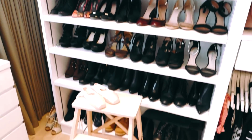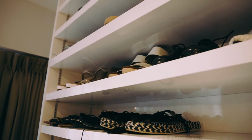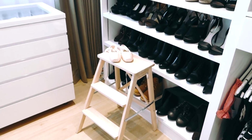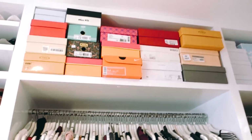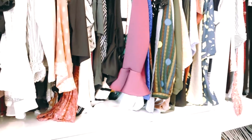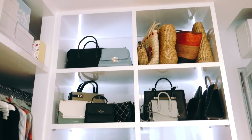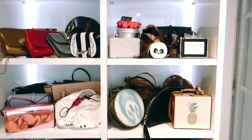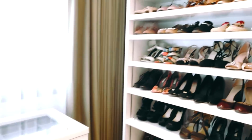This is my shoe rack, which does not have enough space. I actually bought this small standing ladder from Ikea as well because I realized it would be more practical if I needed to get stuff on top. So I actually have more shoes there, but I've run out of space here. So for the rest of it, it's all clothes. And these are all my bags, which are still in a mess. I will be getting to this sometime maybe next week when I'm more free, maybe.